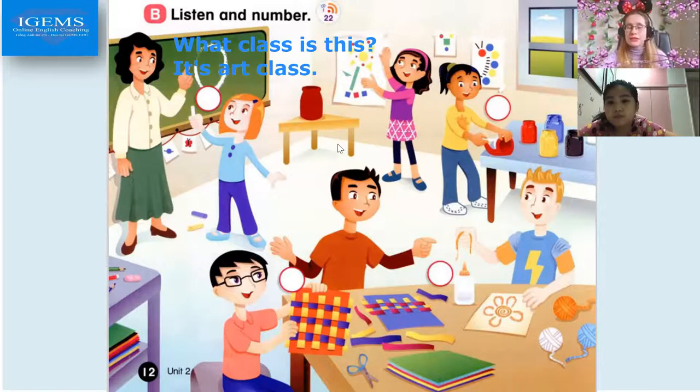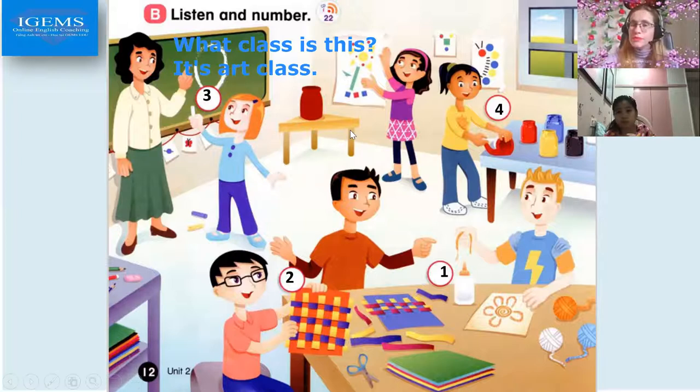Okay, let's listen. Page 12. B. Listen and number. One. Hi, Danny. Hi, Jay. What is it? It's yarn and glue. Yarn and glue? Yes. Two. Look, my paper. It's great. Thank you. Three. Teacher, your chalk. Thank you, Carla. Is it a square? No, it isn't. It's a circle. Four. Is it glue? No, it isn't. It's tape. Oh, okay.